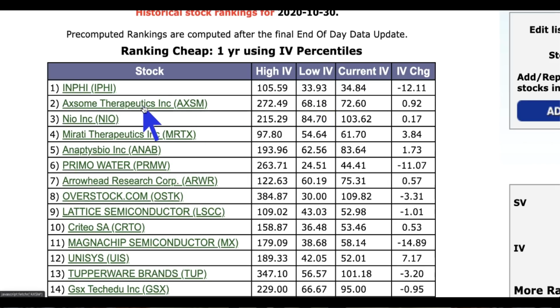Now we come down here, we see Axsome Therapeutics, Neo, Mirati, Antares Bio, Primo Water, Arrowhead Research. Here's one, Overstock.com. There's one that pops up right away. So OSTK, remember this is the stock that trades with Bitcoin. But OSTK. Now let's take these three stocks, and I haven't done this yet.